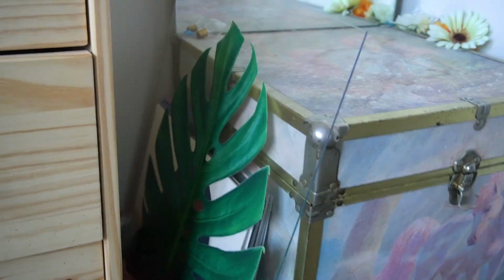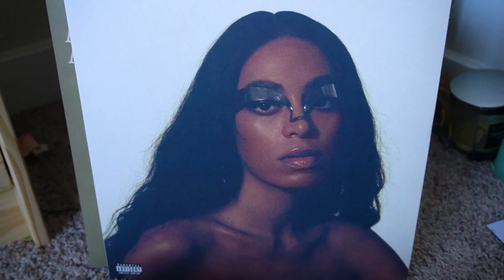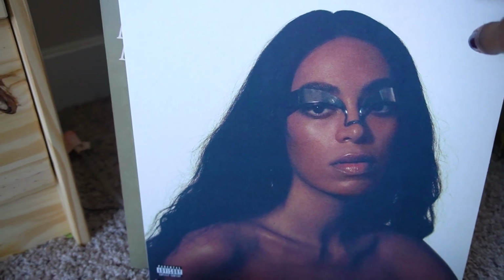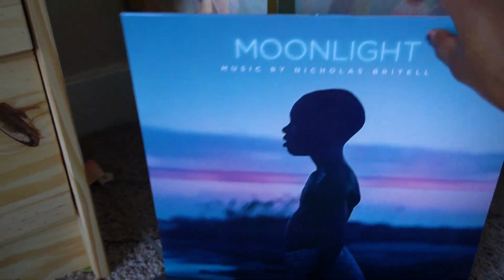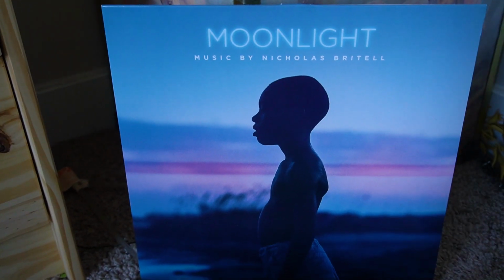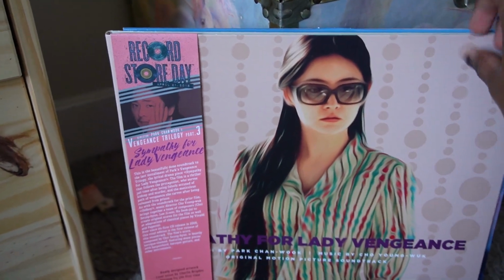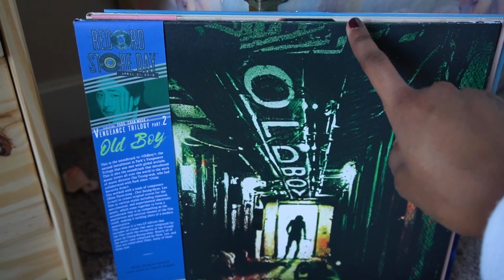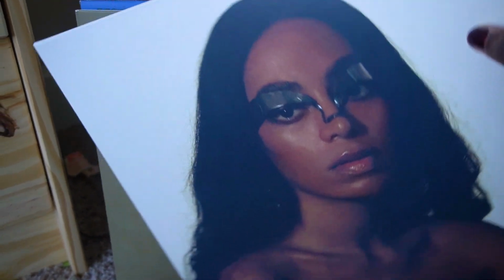So next to the trunk, I have this. This was a gift from a friend. I find it really hard to hang it on the wall, so I just have it here. It's protecting my vinyl collection. I have a collection of different color vinyl, or colorful vinyl, I should say. So everything here is colorful. I have 3 movie soundtracks, Moonlight, this one's blue. I can't remember what color this one is. Oh, this one's white. Sympathy for Lady Vengeance, that's one of my favorite films. And then I believe this one is blue and green. Florence is yellow. And Solange is white, I think. Oh, no, Solange is clear, which is cool.